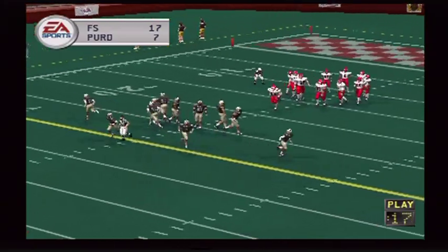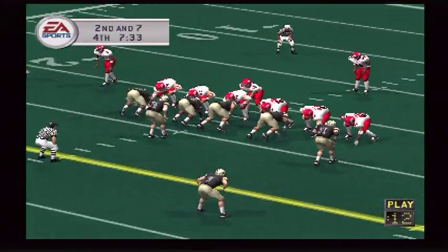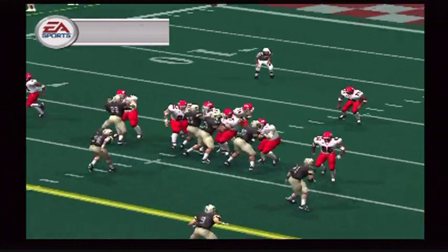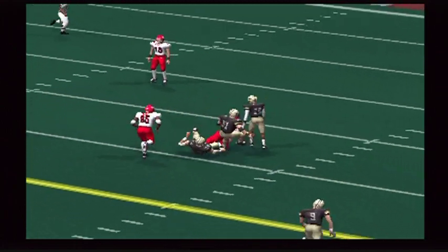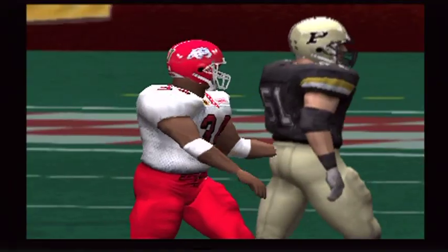Second and seven coming up here. Ball on their own 23. The Bulldogs come out in the ace formation. Number 15 gives it up the middle. Number 34 brings him down at the 23-yard line. Nothing going on that one.